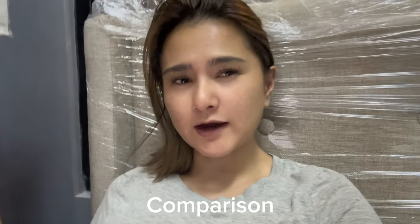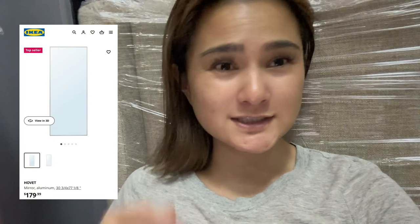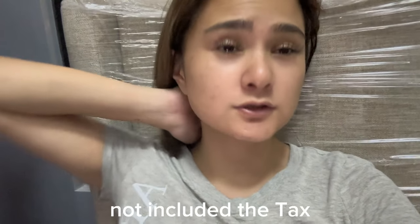So what have I bought from IKEA? First, I bought the 2 girls their full body mirror. I would also like to do a pricing comparison, US pricing versus Philippine pricing. So I bought the mirror, I have my list here, for 6,490 pesos, and in USD it is $179.99, and that's not including the tax.